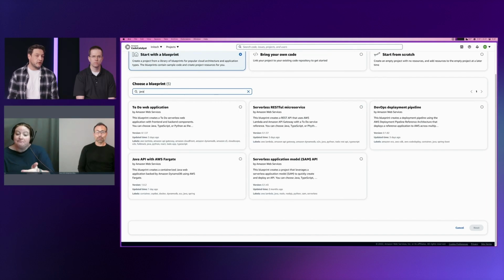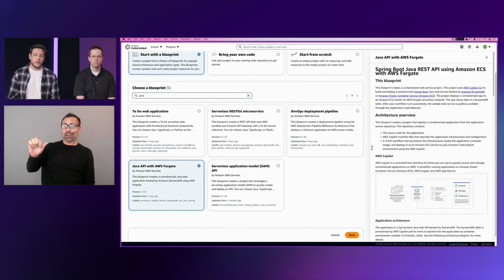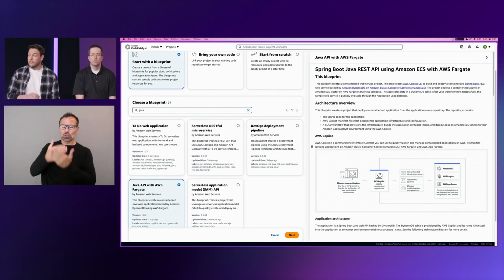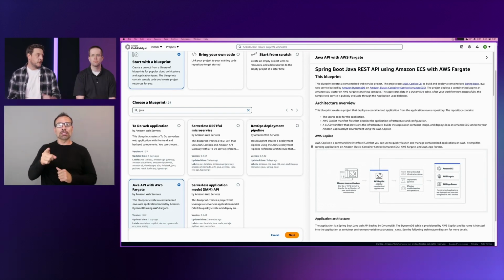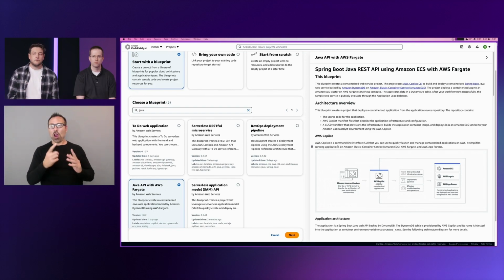For the demo today, let's look for a Java example. We've been building more with containers lately, and we see here we've got a Java API using AWS Fargate, which seems like a pretty good option. Clicking into this one, we'll see the README. It's a Spring Boot Java REST API using Amazon ECS with Fargate. What's really great about this blueprint is it also uses the new AWS Copilot, the new CLI that really simplifies working with ECS, Fargate, as well as App Runner. This is integrated in the blueprint. You don't have to be an expert on it. It's going to give it to you out of the box, and then you can extend it from there.